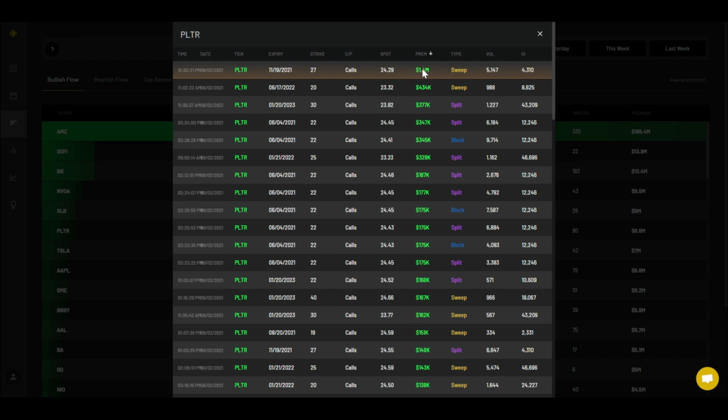Not only haven't I seen an order with this much going into calls lately, but the other thing that stands out is the strike that they selected. So basically what this means is whoever, whatever institution did this, they're buying out of the money. That means they're expecting Palantir to go up higher than what it is already.